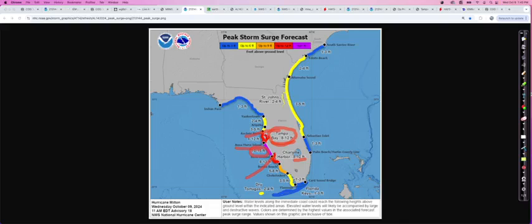The west side of Charlotte Harbor will probably have as bad surge as Ian, since Ian went right through Charlotte Harbor. Areas further south, 5 to 8 feet still expected from Fort Myers south to Naples and the Marco Island area as well. So very significant surge there, and very significant surge expected on the Atlantic side with those onshore winds tomorrow morning. 3 to 5 feet of surge across east central Florida and going north into coastal Georgia as well.